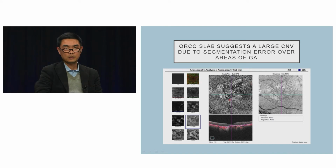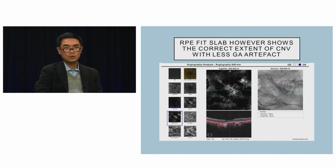So that's why it looks big. If we use the RPE Fit Slab, which Renato mentioned earlier, the top segmentation line follows the patient's RPE, and the bottom line is where the machine thinks the RPE should be. So it draws a straighter line across. There's still a little bit of segmentation error, but it gives us a better idea of the extent of the CNV, which is smaller, more central, and it has reduced the artifact from GA, geographic atrophy.